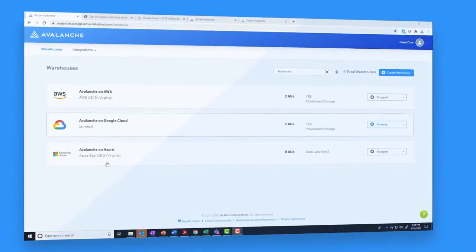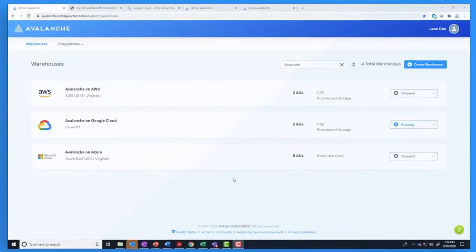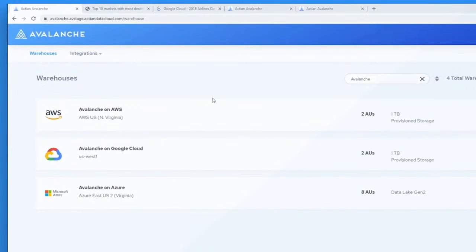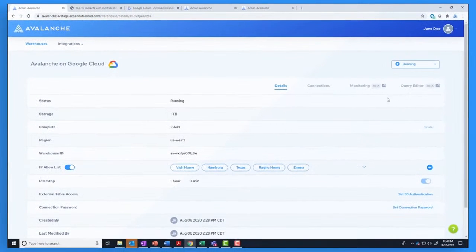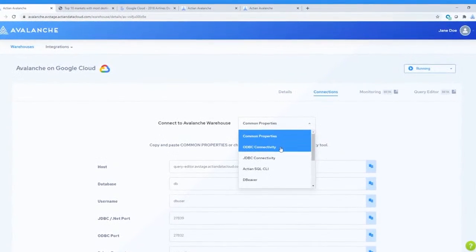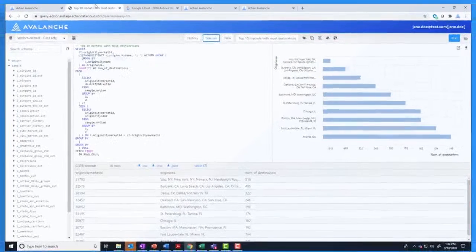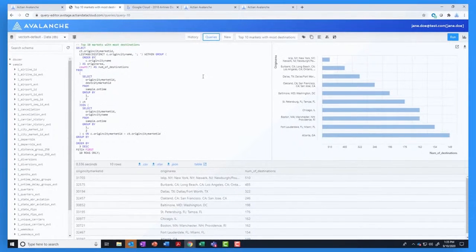Avalanche provides an interface for managing multiple data warehouses across AWS, Microsoft Azure, and Google Cloud. We use the same technology stack across all cloud providers to deliver seamless mobility. Avalanche provides support to scale your warehouse up and down as required for your business, and also provides connection options for ODBC and JDBC and output visualization. With BI tools such as Looker, you can easily access the Avalanche built-in query editor.